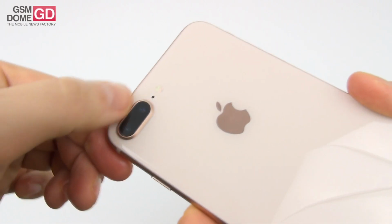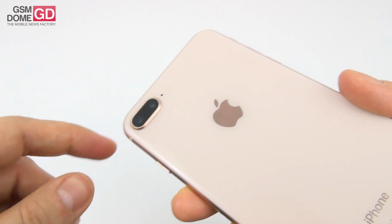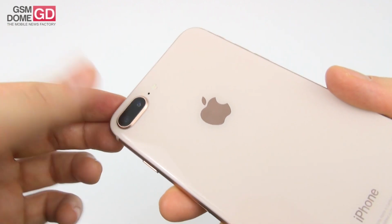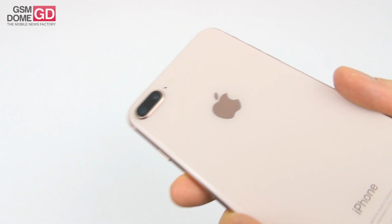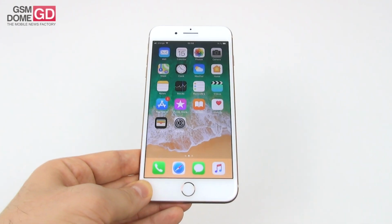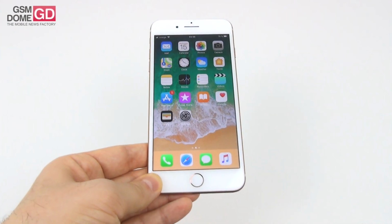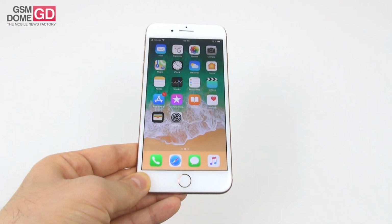Now on the camera front, just like last year on the Plus model, dual camera here. There are two 12 megapixel shooters, quad LED flash. One sensor has a wide angle lens, f1.8 aperture, and one has a telephoto lens, f2.8 aperture, 2x optical zoom, optical image stabilization, and this time you also have a portrait mode and 6 element lens and better pixel isolation. We're doing 4K 60 frames per second video and up front a 7 megapixel camera for the selfies.